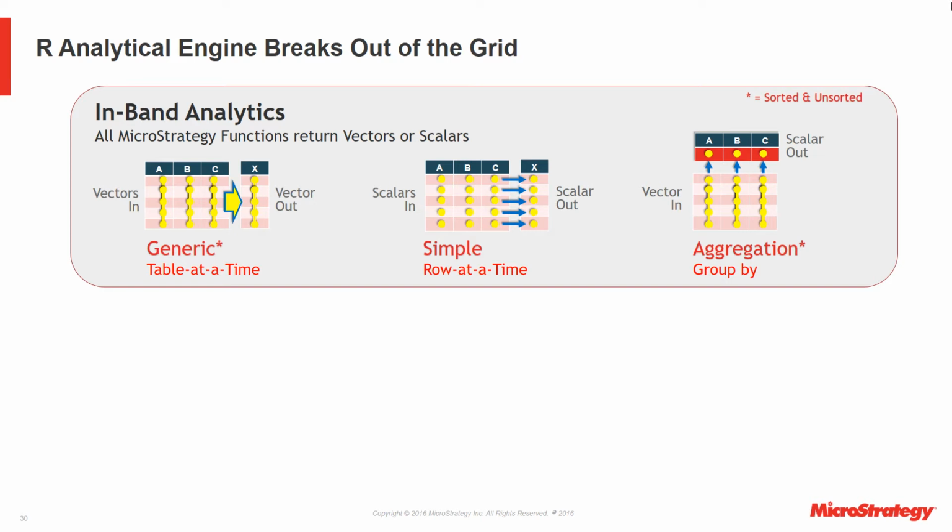I'll contrast that with the simple functions, which I can use when I apply a predictive model, which does calculations a row at a time, taking in the values for each variable as scalars and spitting out the score as a scalar. The third and final class of functions are aggregation functions, which take in a vector and output a scalar. Sum and average are a good example of aggregation functions.